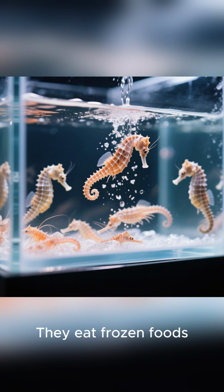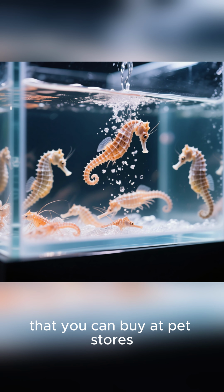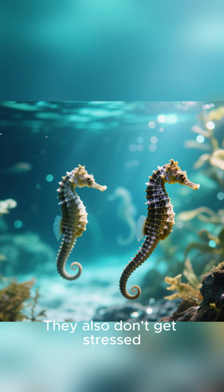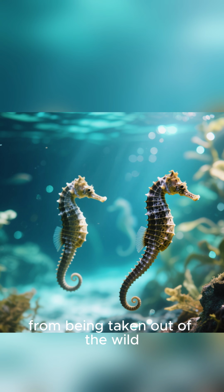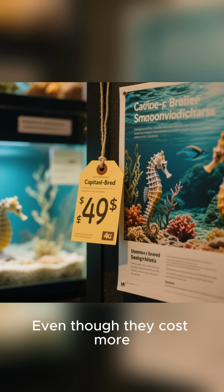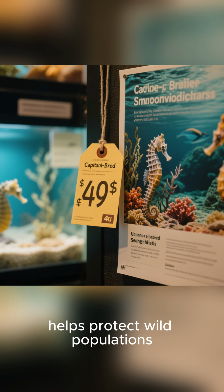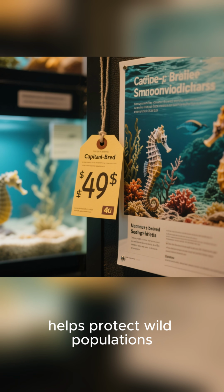They eat frozen foods that you can buy at pet stores. They also don't get stressed from being taken out of the wild. Even though they cost more, buying captive-bred seahorses helps protect wild populations.